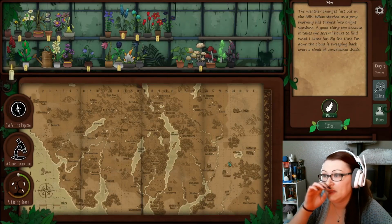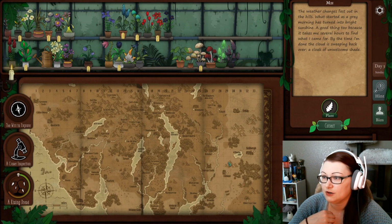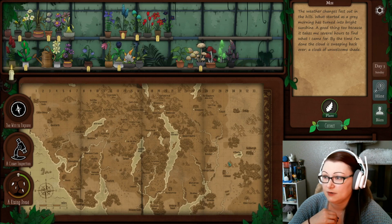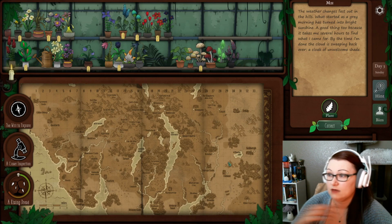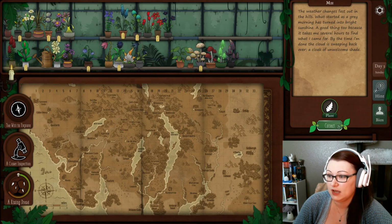Oh, here we go. The weather changes fast out in the hills. What started as a gray morning has turned into bright sunshine. A good thing, too, because it takes me several hours to find what I came for. By the time I'm done, the cloud is sweeping back over, a cloak of unwelcome shade.